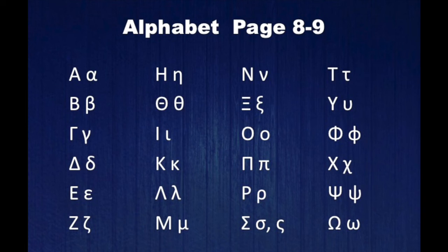And then omega. Omega as in mega. Big. Big O, long O.